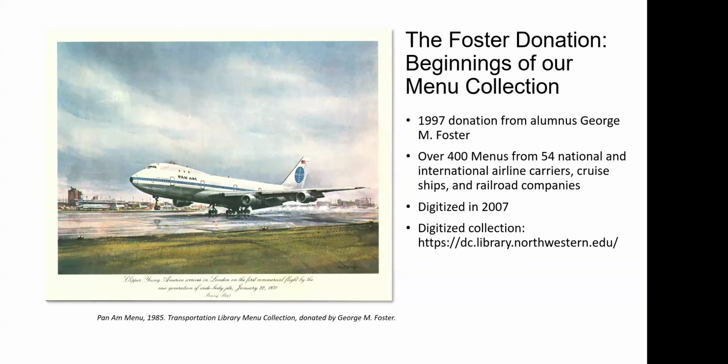So we began collecting menus, beginning with the Foster collection in 1997. George M. Foster was an alumnus of Northwestern. His undergraduate career was here at Northwestern, and he met his wife, Mary or Mickey Lacron Foster, in an anthropology class taught by Melville Herskovits, yes, who the Herskovits Library of African Studies here at Northwestern is named after. They're across the hall from us on the 5th floor. We each have our own tower here in University Library and do a lot of work back and forth.